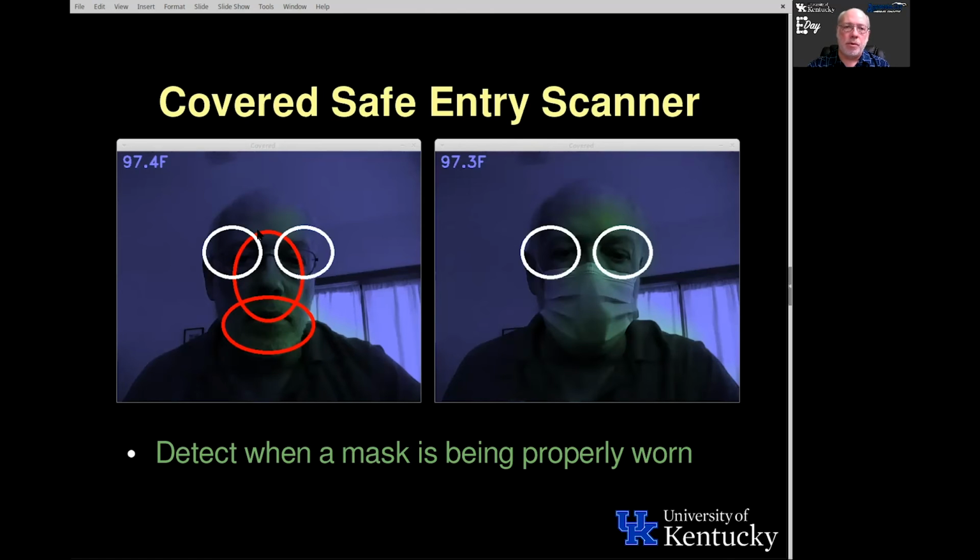And you can see we also added a very simple thermal imager, which we built, that allows you to very cheaply determine the temperature. So this could also do a temperature check.